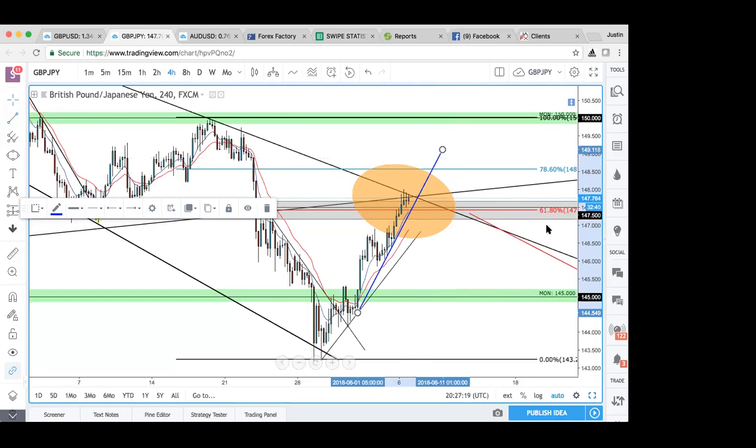Market geometry in your trading. I don't really know about market geometry. There's 1,000 different ways to trade. It's all about what works for you. If you like market geometry and stuff like that, then use it. Me personally, I don't really use that stuff.